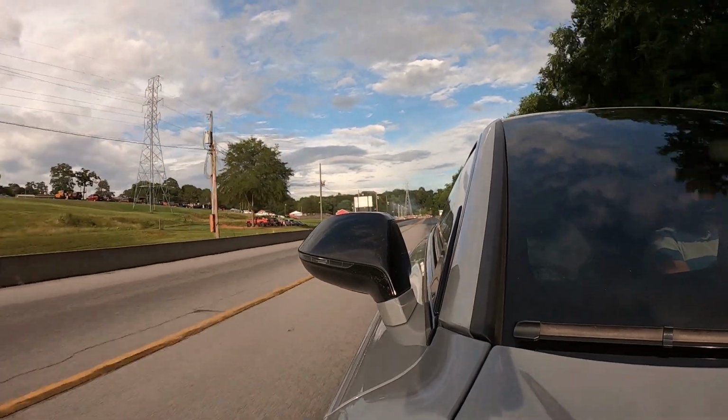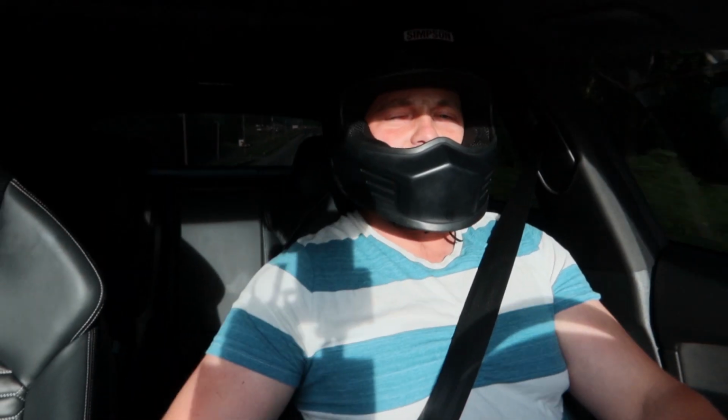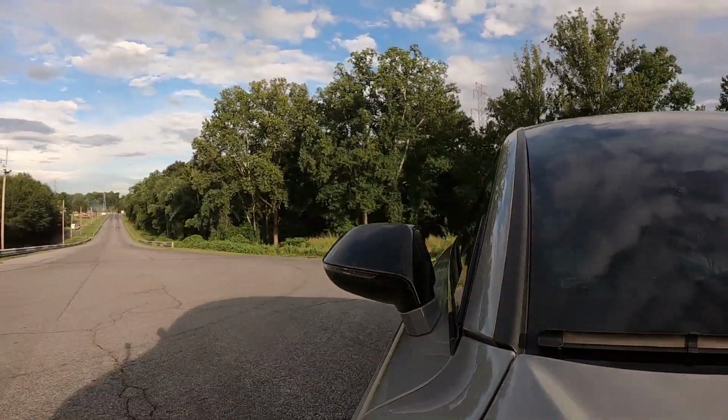This car did not like that at all. That was very weird. Yeah, that was definitely a high sevens run, I'm gonna say. That didn't feel right though. It almost like was misfiring on the launch control.